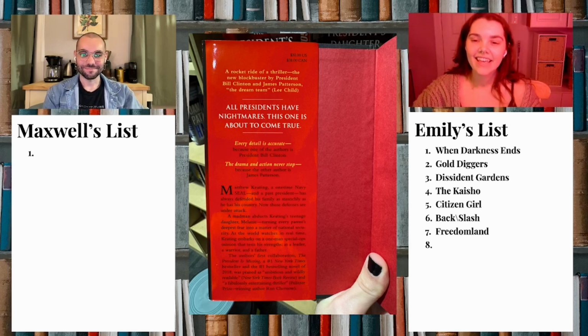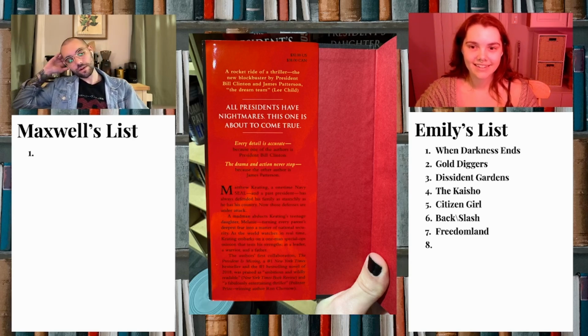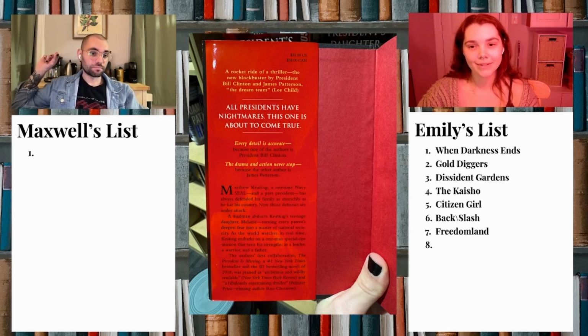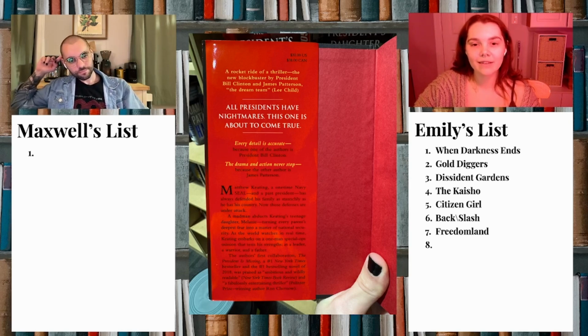Okay, so is it better to read a book where the content is racist or to read a book by Bill Clinton? It's a great question. If my dad asked me to read this, I would. If my dad asked me to read Freedom Land, I might pretend like I did. My dad loves James Patterson, and if he really wanted me to read it, I would.